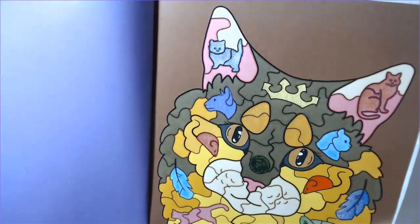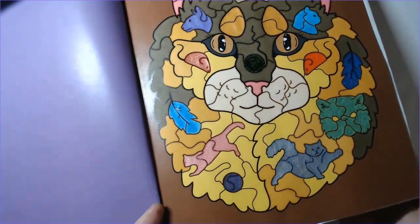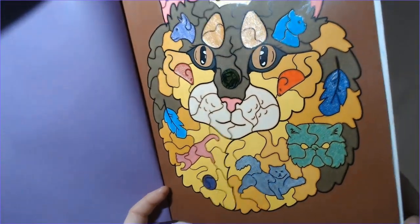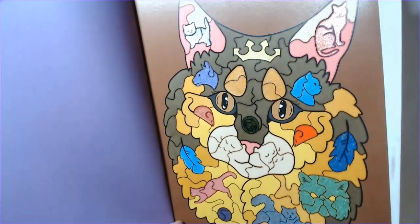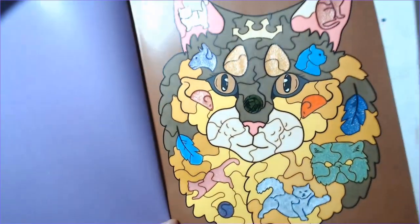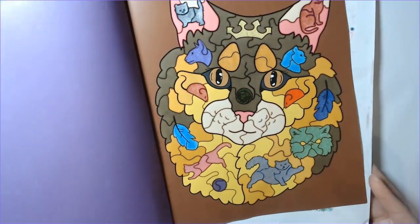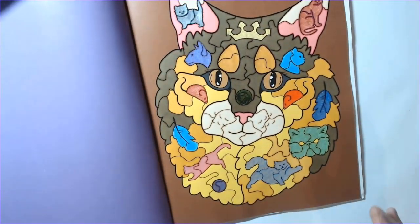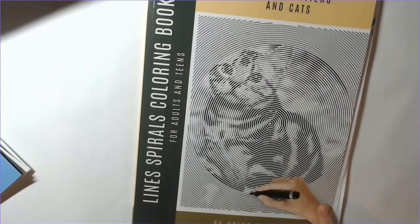I did try gel pens on all the little bits and bobs that are on the cat. I wasn't as happy with the gel pens on this paper. I used metallic, glitter, and then some of the glaze. I wasn't as happy with the coverage of them. I had to go back over them two different times. But I think it'd be fun to do that for each picture, but we'll see. So there's that one.